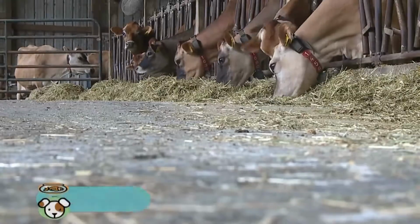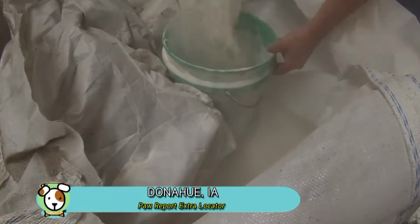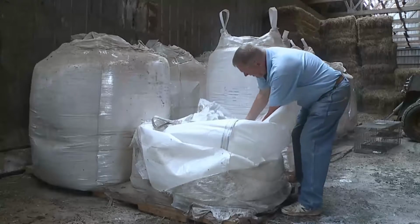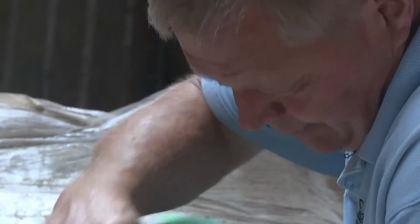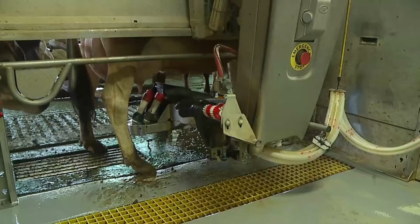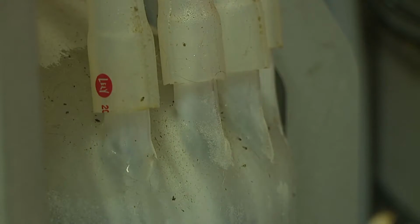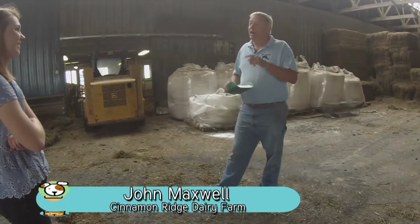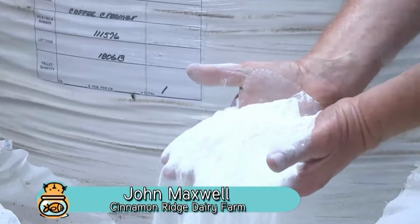Marissa Sulek reports. It might sound utterly weird, but these cows run on coffee creamer. It does sound a little cannibalistic, but that's not true at all. John Maxwell, farmer and owner of Cinnamon Ridge, knows this dusty powder helps his dairy cows produce the best milk. There's a lot of sugar in it. This is energy in my hand, energy that produces milk. Sugar and all of those carbohydrates produce milk.